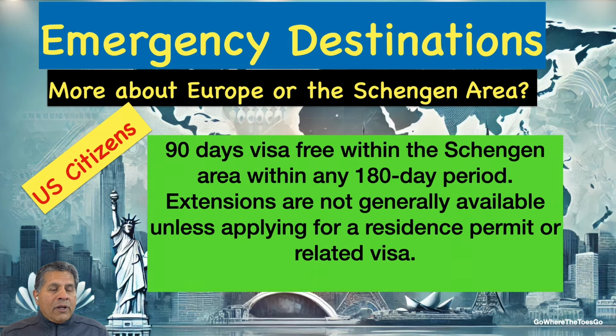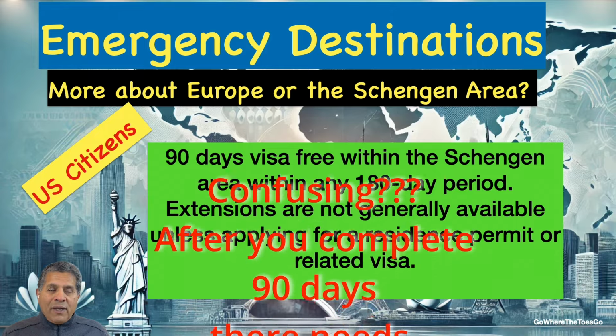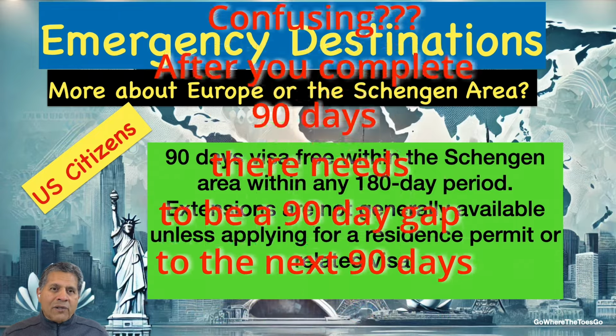So in Europe, or the Schengen area, this is a popular destination for many people. There's a 180-day window, is the window they measure, and within a 180-day period, you can be there for 90 days. Now, some people have tried to say, I'll take the first 180 and the second 180. I'll make it 3 months in the first 180 and 3 months in the second 180 and conjoin them so that you have a 6 month window. It doesn't work like that. You can only be there 90 days in any 180-day period. And so that makes it a little more nuanced if you're thinking about it.